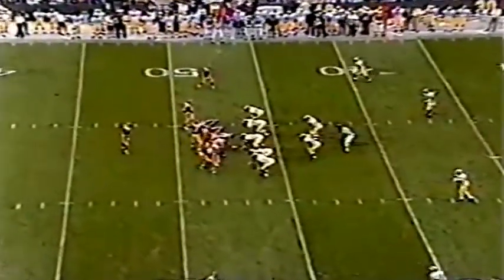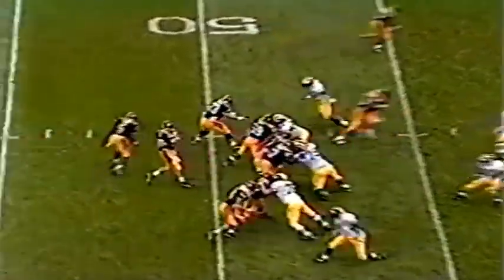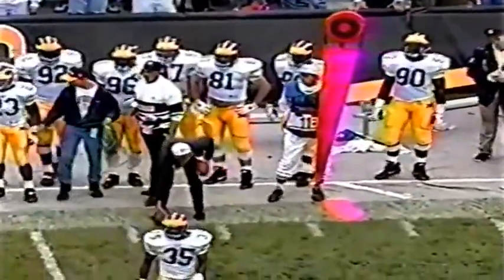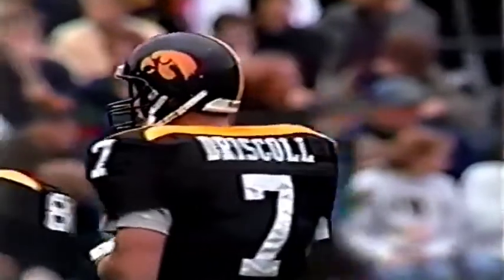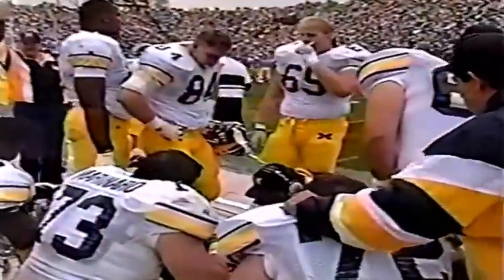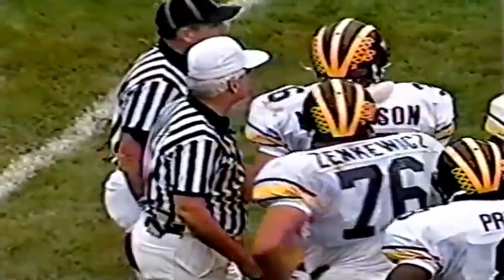Okay, second down now for the Hawkeyes, up 7-3. Driscoll can't find an open receiver. That's not a legal formation. Not a legal formation. Yeah, they called it. See? They start, he audibled. See, and the wide receiver covered the tight end. The tight end released. He was not eligible. The official caught it. Good head linesman there.